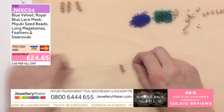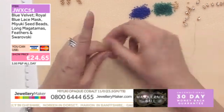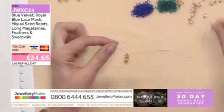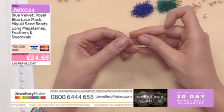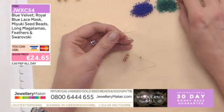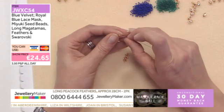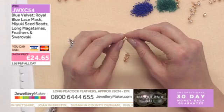1, 2, 3. What I'm trying to get to is the point where I've got 4 sets of these little crosses, if you like. So I'm just going to add another few beads on. So 1 on each side, like that, and then 1 more at the top. Perfect. And pass that one through that way as well. And this makes my little section.